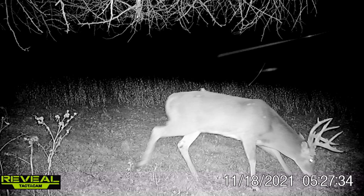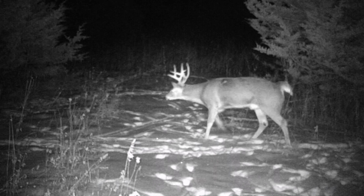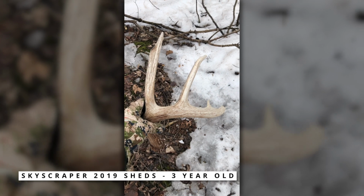So Skyscraper, this is a buck that you've probably seen on past episodes of Whitetails From Scratch. We don't talk about him a lot, but you may have seen a couple trail camera videos of him. It's kind of a cool story because the first year we purchased the property is the first set of sheds that we found, and he was a 3-year-old buck over on the Cedar Springs side.